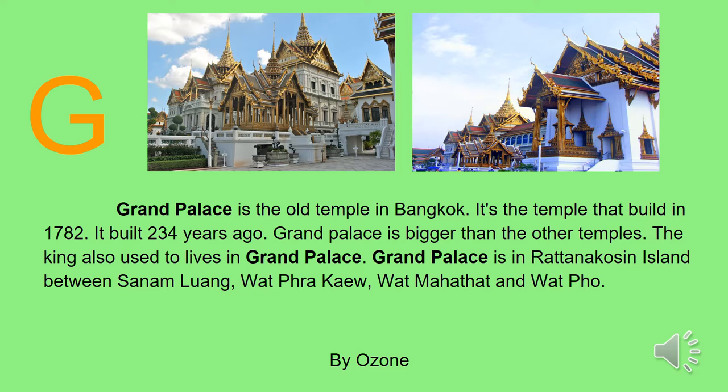G is for Grand Palace. Grand Palace is the old temple in Bangkok. It's the temple that was built in 1782. It was built 234 years ago.